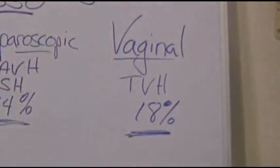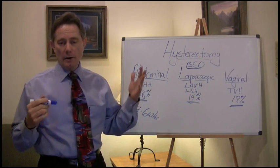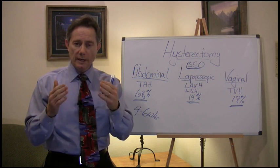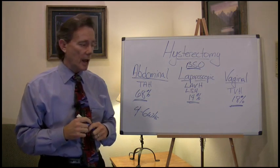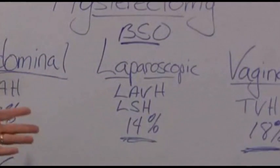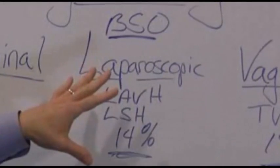The risk of infection is still kind of low. But if you've never done vaginal hysterectomies, or you've done very few of them, it can be a little bit concerning because you really can't see things as well as you would like. Now, laparoscopic hysterectomy, as I mentioned, in 1992, Dr. Townsend in Sacramento kind of pioneered this procedure.